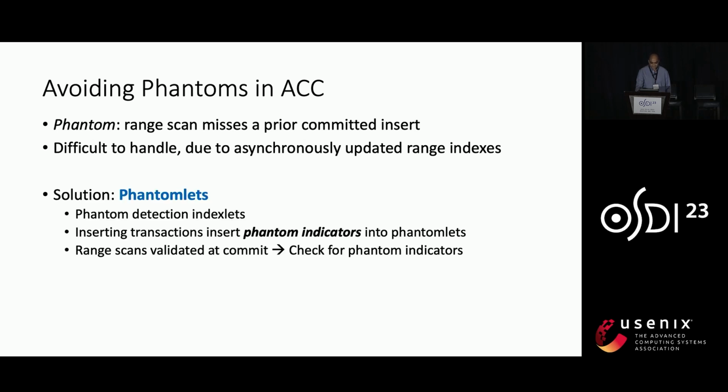To solve this problem, ACC uses phantomlets. These are phantom detection indexlets. One phantomlet is maintained per primary or secondary range index. When a transaction that has done inserts is about to commit, ACC inserts phantom indicators into the phantomlets of all range indexes affected by the insert. Committing transactions then validate their range scans by checking for phantom indicators in phantomlets.